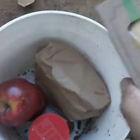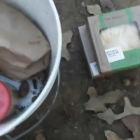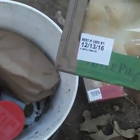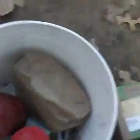Yeah. So we're gonna put that back up there and just document one more time. The cherry pie, apple pie, and that's coming up on it. Best used by the 13th. Best used by the 16th.